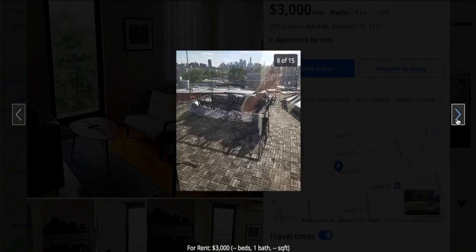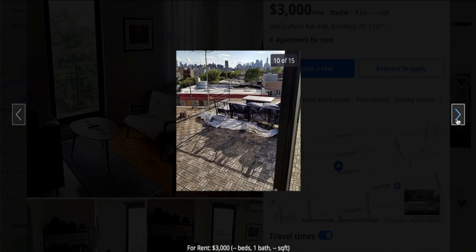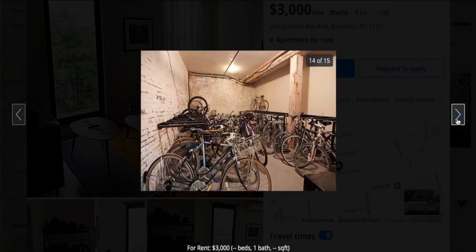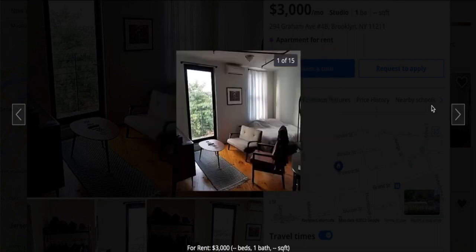And ooh, got a nice rooftop type of space. Very nice. Oh, all right. And oh, very nice. Got a gym, fitness area, bike storage, and laundry. Wonderful. At least you don't have to go out to a separate building for laundry, so that is nice.